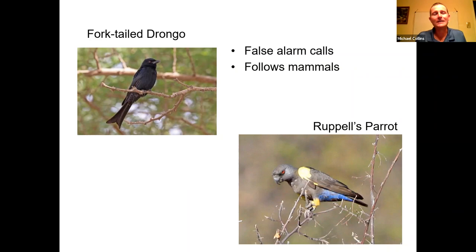submissive types of species. And so what they will do is they will elicit false alarm calls to scare the other birds, to get them to flush up into the trees as if there is some predatory threat encroaching. And then when the other birds flush out, the drongo goes in there and gets the caterpillar that another bird had just discovered or something like this.